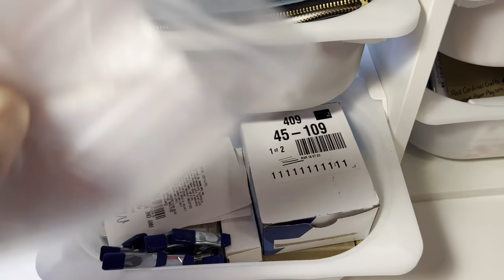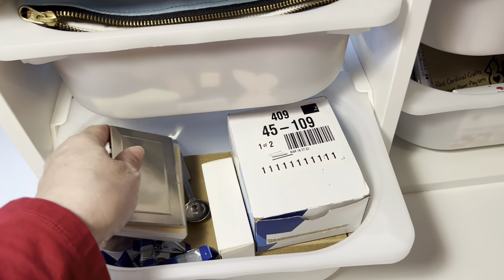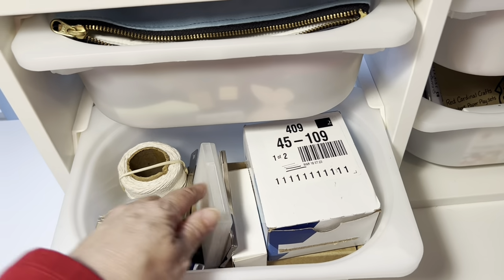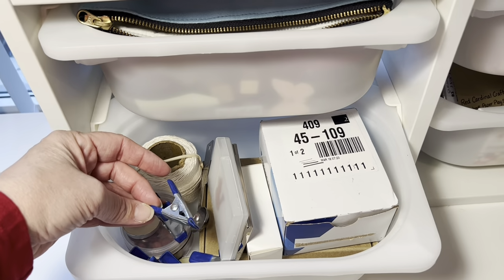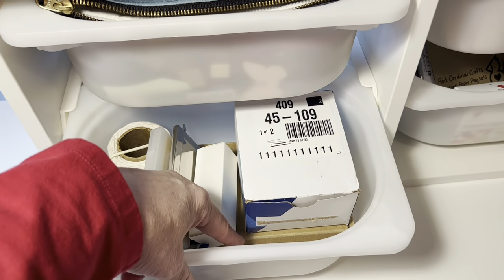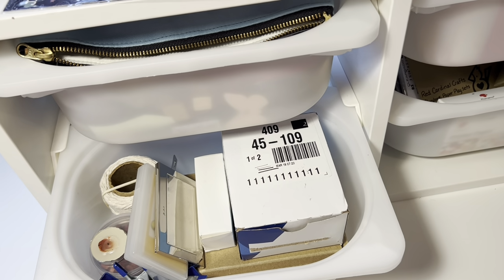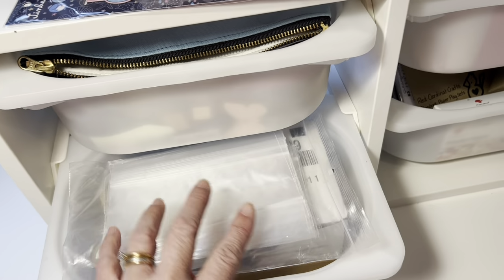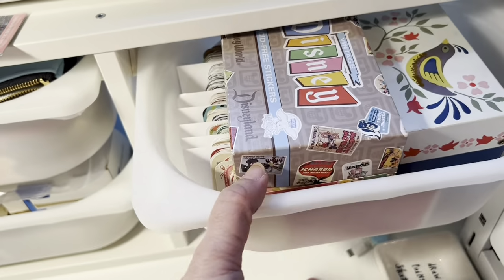Down here, I have my business cards. I have string. I have the little wax things to go with my stamp. I have my little clips that I use. I have my business cards. And then down here is my square reader, like for credit cards if I do a craft show. These were just Ziploc bags. I thought I had my proper craft bags, but I did not bring those with me.